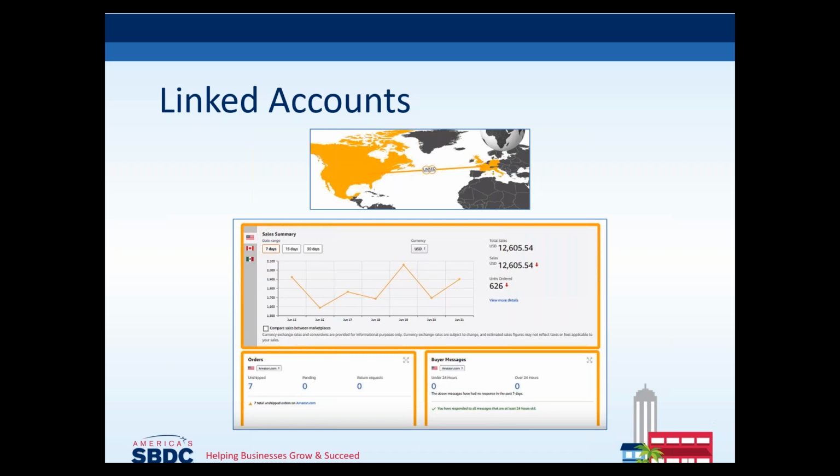To link your accounts, you sign into Seller Central, go to Inventory, and click Sell Globally. From there, you select the regions you want to link, and then you can click Link Accounts. Or you can select to register now to register into a new region. To be clear, you will need to set up an individual account for each marketplace that you want to do business in before you can link them.